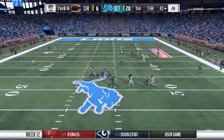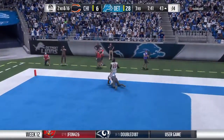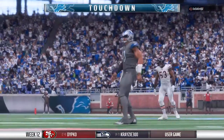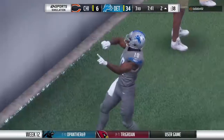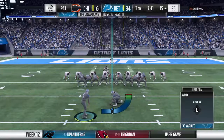Mahomes to throw on second down. He's going to launch this thing way downfield. And that is caught. Touchdown, Detroit. Tyreek Hill, his 4th touchdown on the year. And the Lions are able to grow their lead. The fly route works for the TD grab.